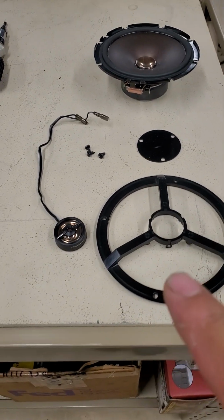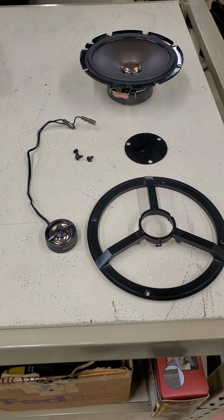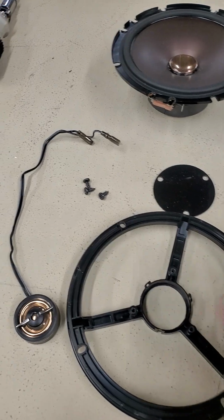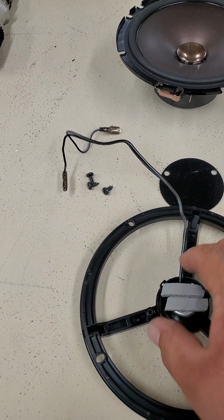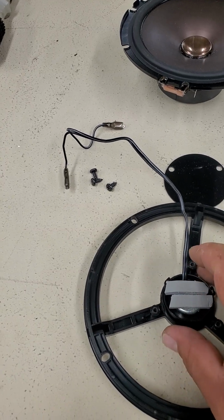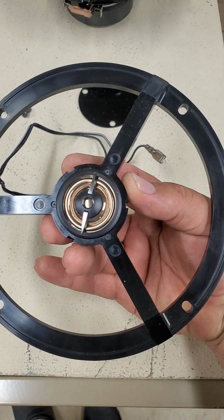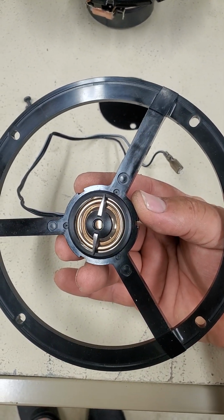Now, all of this gets put together. Now, just as a starting preview, okay, I'm going to mount this tweeter in here. That foam is there for a reason. I will get to that in just a second. Now, that's just a tweeter mounting.